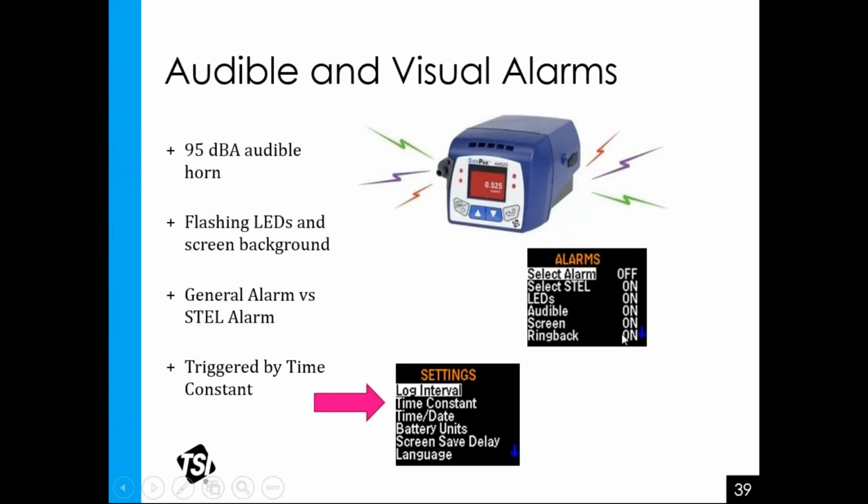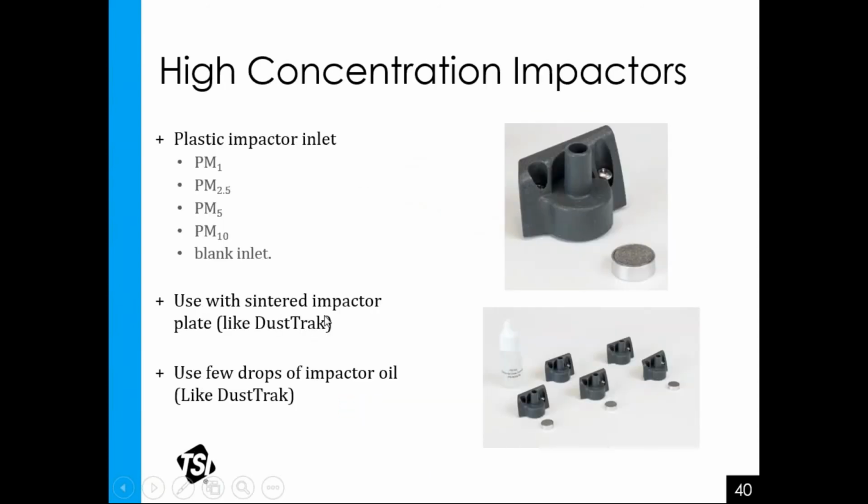For most of the light scattering photometers, we definitely have audible and visual alarms. Especially for the SidePak, the audible alarm is pretty loud, like 95 dBA, because you might be near a compressor or a pump, right? This helps you to be reactive to the situation. If it's really overexposed, you might want to leave the work scene. You also have a short-term exposure limit alarm, and you're able to log separate short-term exposure limit data as well. So real-time instruments have multiple features and advantages for customers.